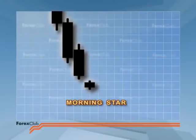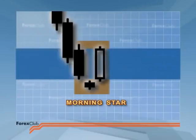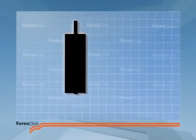This is followed by a short candle, which can either be black or white, and which opens lower than the previous period's close. This second candle is the star. Then we get a white candlestick which covers a significant proportion of the first candlestick's body by closing above the first candle's midpoint. You may well be able to explain the story behind the pattern yourself by now. The long black body means that the price is falling. The bears are feeling good.